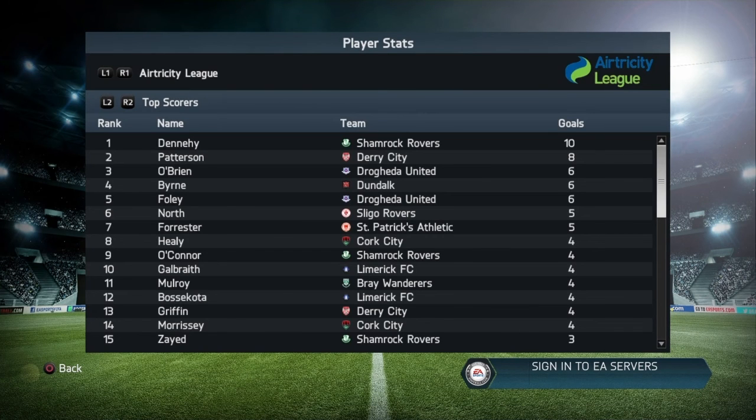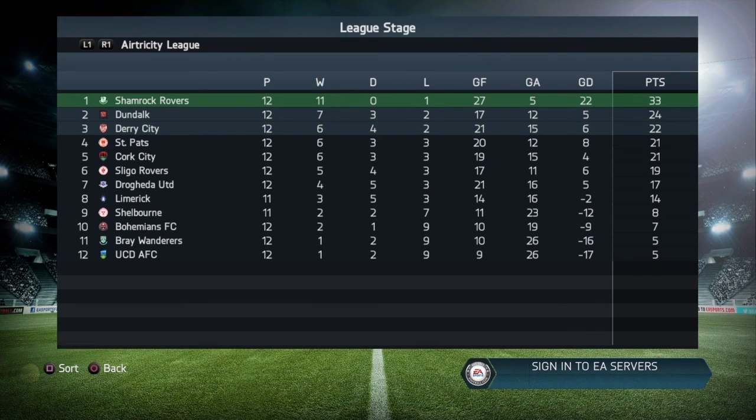In second, Derry City with 22 points. In third, rising up the table, are Dundalk with 21 points. In fourth and falling are Sligo Rovers, Bohemian with 7 points.